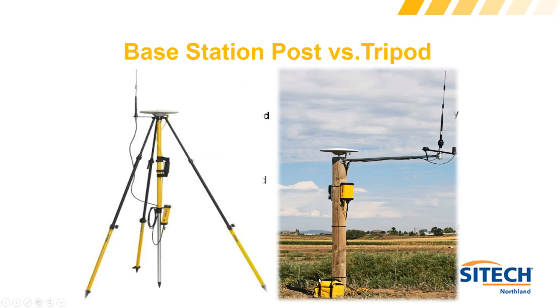And if you notice here too, when you're setting up your base post, this base will hold a charge for 6 to 8 hours or so, but we recommend, as seen, they have a 12 volt battery here that's wired up to this. That way you don't have to worry about that base dying on you at any point throughout the day when you're working. That saves you a lot of time having to reset up and all that stuff.